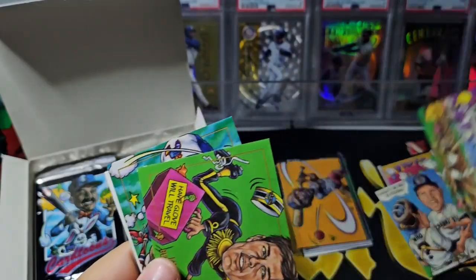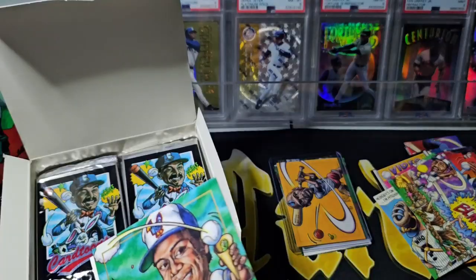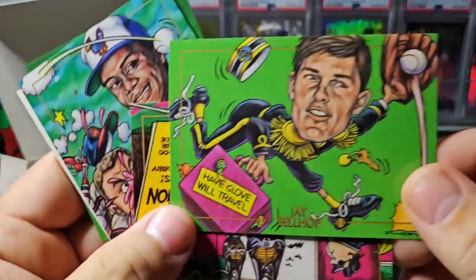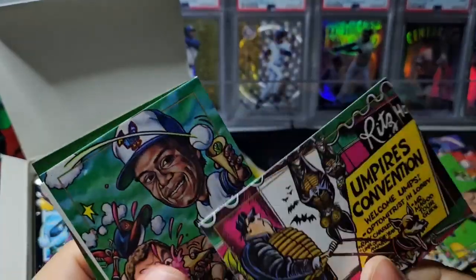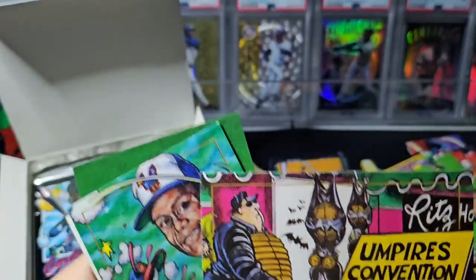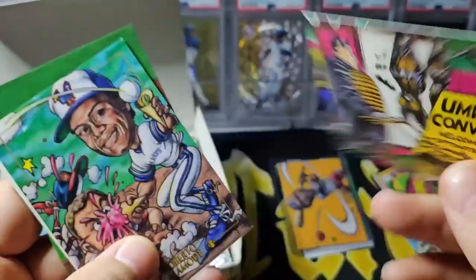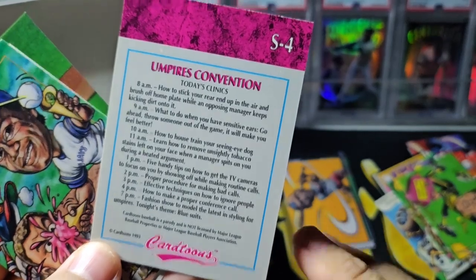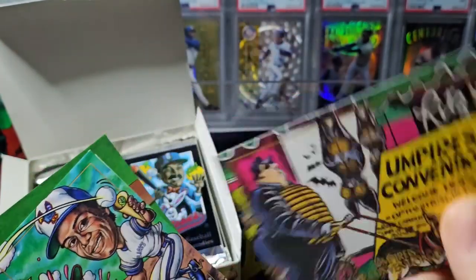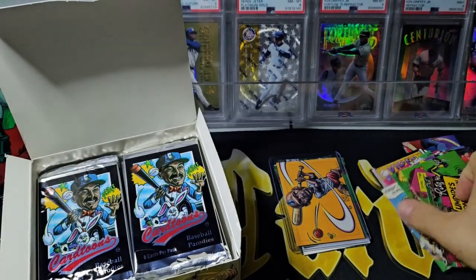Joe Crater. Jay Bellhop. So this is like an actual pirate, Jay Bell. So that's cool that we made it to the set. And again, another just a regular umpires convention. And the artwork on these is really nice. I like that a lot. So when they get into this just like non-player artwork, it's actually really good.